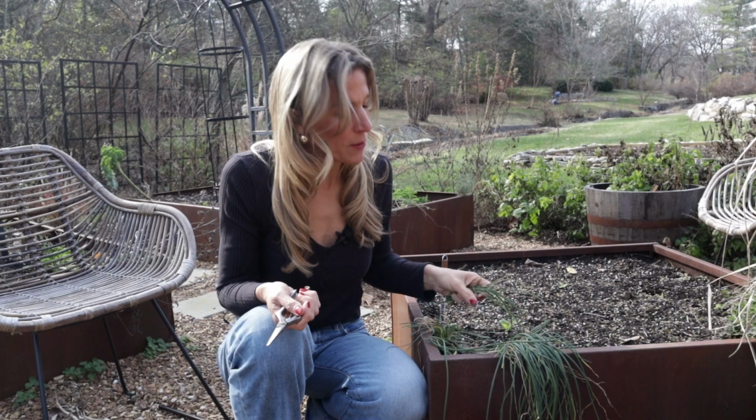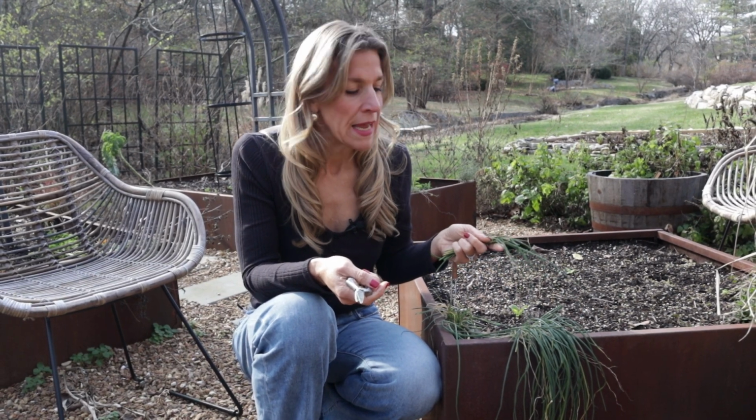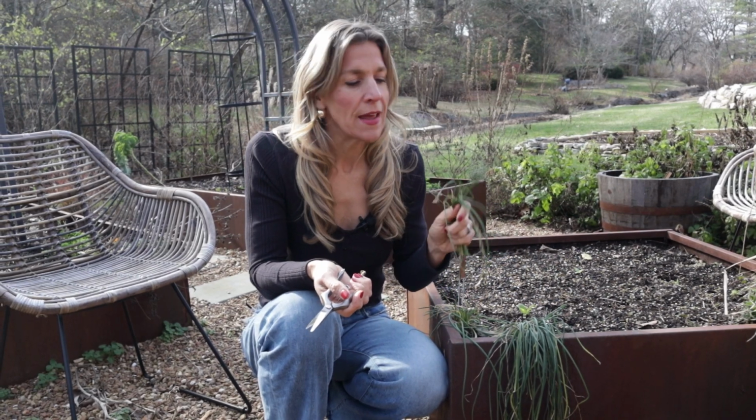Chives are perennials. They're going to come back literally tomorrow. They're going to die back a little bit when it gets really cold, and then first thing in the spring, not even spring, just when the weather starts to warm just a little bit, when the soil warms up just a bit, these chives will start thriving again, coming up from their roots. And so I can harvest all I want right now, enjoy them dried through the winter, and they'll be back in no time.